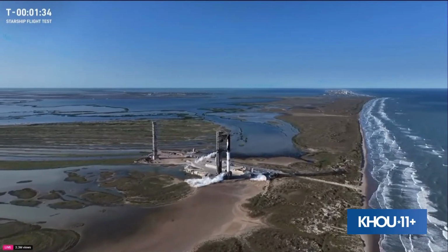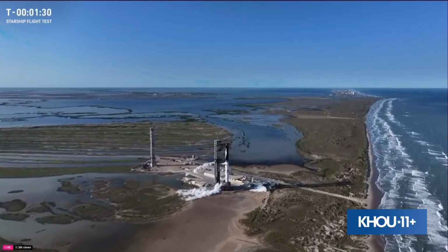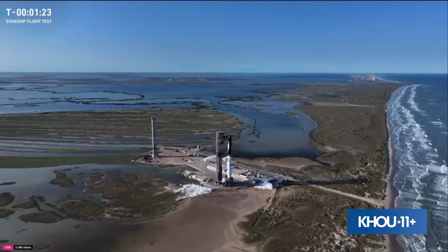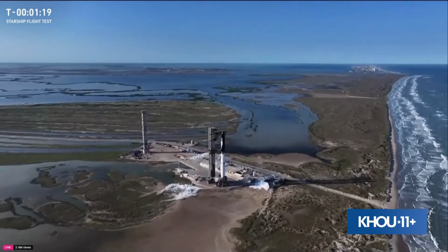About 2.5 minutes into the flight, a little bit longer, we'll see hot staging. That's when we're going to be listening really close on those loops to see if we're going to be bringing the booster back for a catch today. We do always want to caution, it's never a guarantee. We've done this once. We'll see if we do it again.